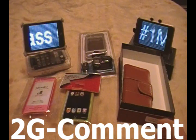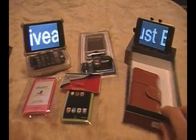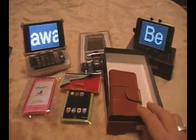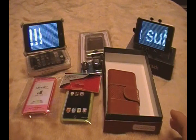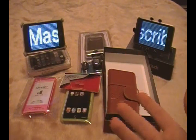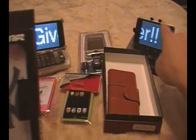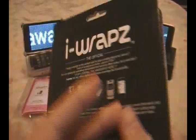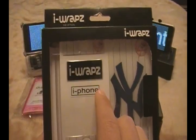Alright, now, for you iPhone users out there, I know I have some iPhone users watching my videos, so I did not want to leave you guys out. I know there are a couple of you out there that are iPhone 1G or 2G owners, which they never really had a 2G iPhone. That was all confusing with all that stuff, but this one right here is an i-wrapz. This was one of the first cases I ever reviewed, I believe, if not the first case I ever reviewed. This is for the original iPhone.